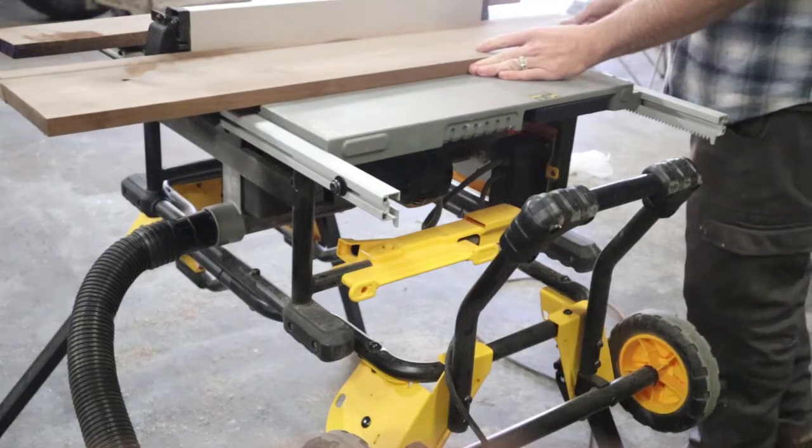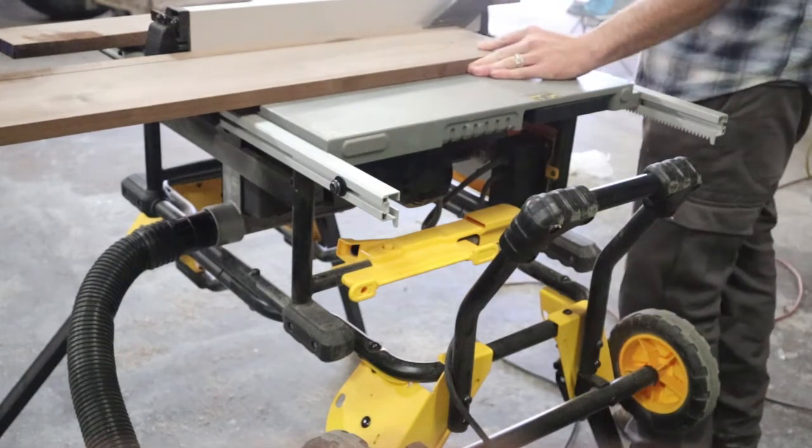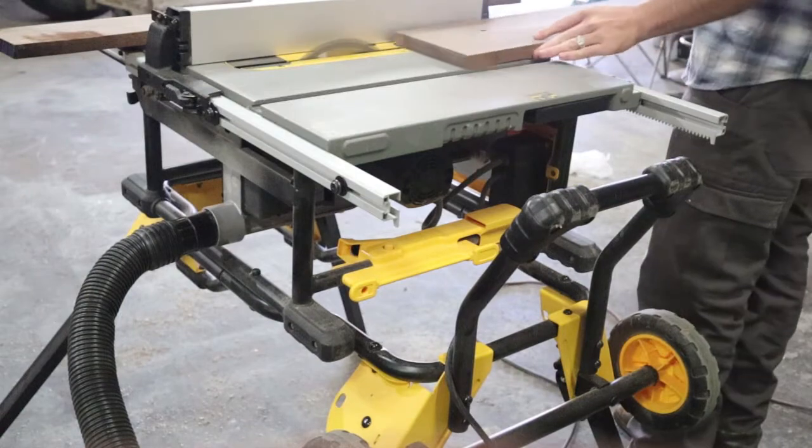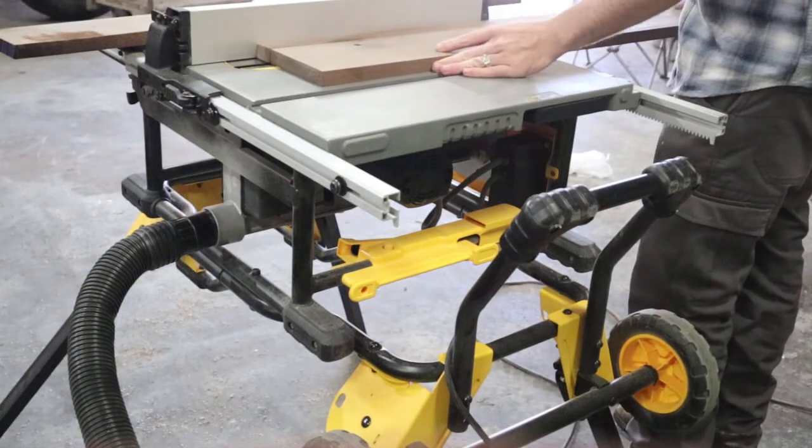Something else I want to talk about with the power, no matter what size saw you have, your cuts are generally speaking only going to be as good as your blade. So you're going to put unnecessary strain on the motor if your blade is dull and your carbides are knuckled down. Got to have a fresh blade, got to keep it sharpened. Find a sharpening service near you or budget into your build a new blade prospectively.